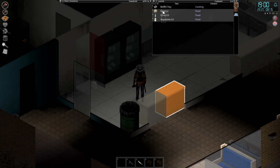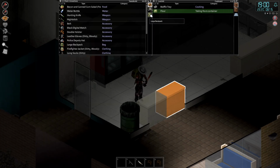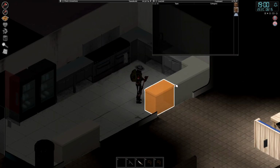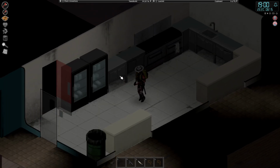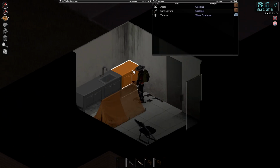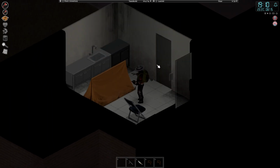And, flour is pretty heavy. We'll put that in our bag. A muffin tray. I think I just missed those ones. And we'll go ahead and get into our single room. Fill up our water bottle, and drink. There's plenty of water here in the toilets.